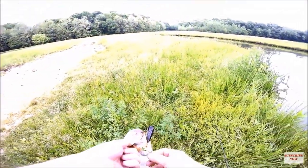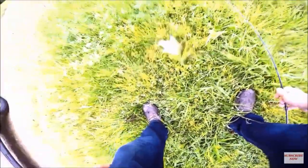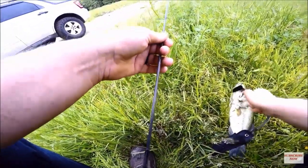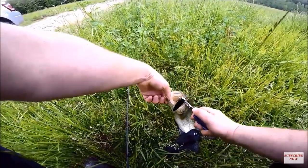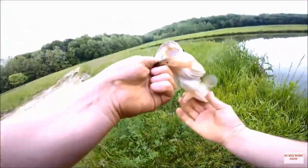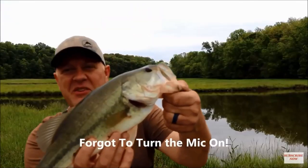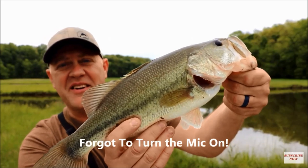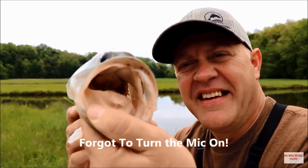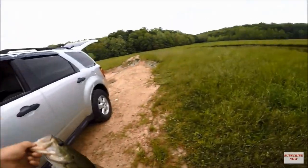So the topwater is working. Y'all know I've got stuck by these before. We're gonna set him down. A little chilly, but you can see now that's of no concern. Nice. Nice first bass of the day. Take a picture of this one. Let's get a weight on it too while we're at it.